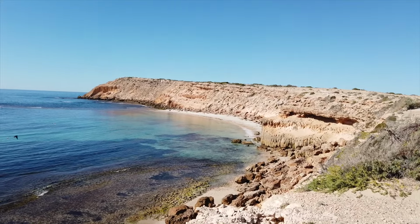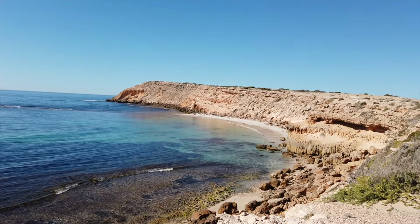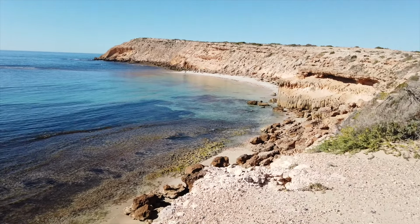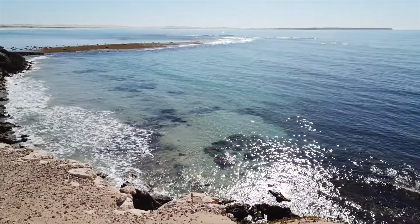Just going for a drive up this thing. I think that might be called Scott's Point, Scott's Bay Point. I'm not sure. We've just stopped. There's no wind today, which is so rare. This water is so calm and clear and beautiful.